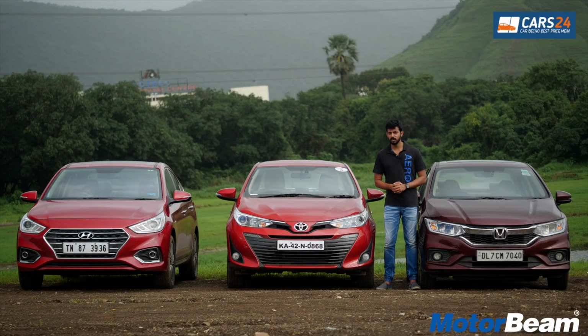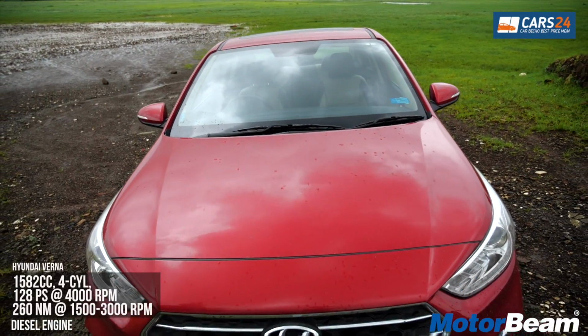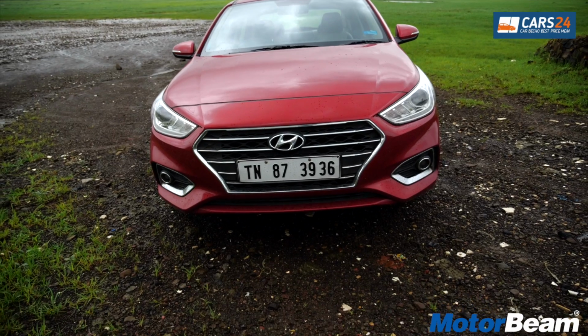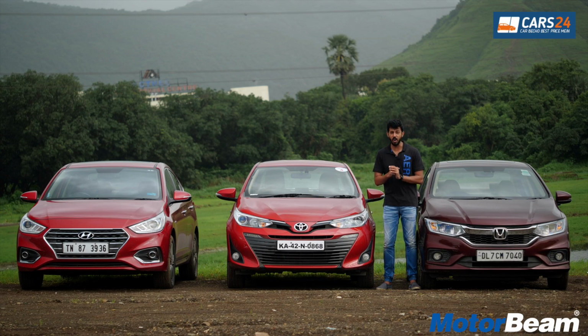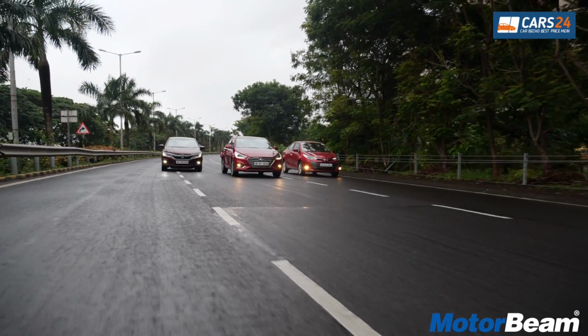The Yaris isn't available with a diesel engine, but the Verna and City are. The City has better drivability, but the Verna offers much better performance. So yes, the Verna has the better diesel engine on offer. And it also comes with an automatic option, which means if you're looking for a diesel auto, well, the Verna has that too. But today we are only talking about the petrol engines, more specifically the automatics.